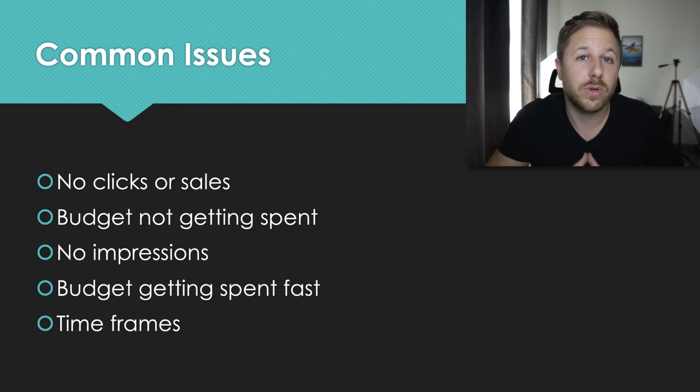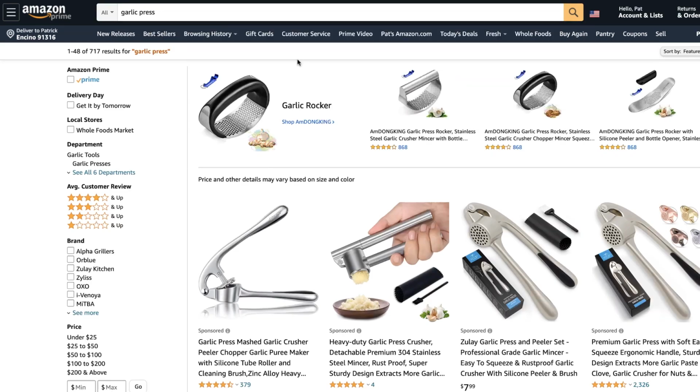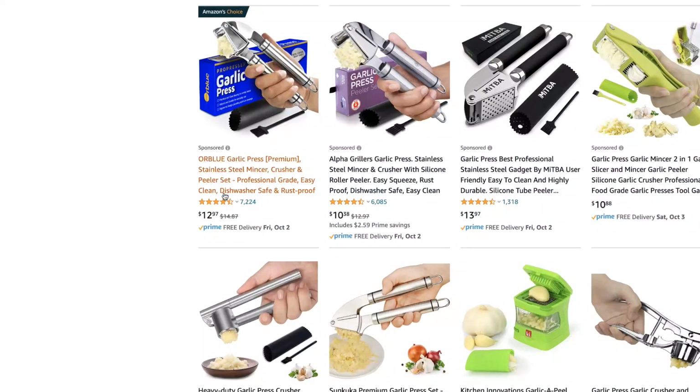So what I usually do is I'll type in that keyword on Amazon and I'll try to locate my ad. So if I can't find my own ad under that keyword on Amazon, then chances are other customers are probably not seeing it, so you are not getting clicks.